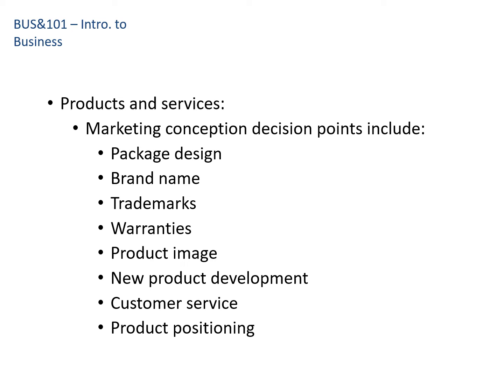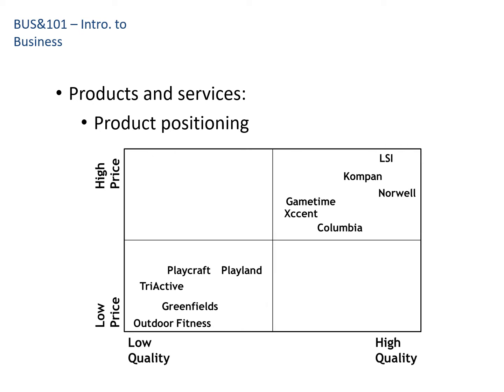So product positioning deals with the perceptions that customers have about a product, not necessarily what the truth is, but what their perceptions are. One thing to do is to do a positioning map. And in this one here, this is a positioning map that I did when I started a company making outdoor fitness equipment here in the US. The company's name was Norwell. You'll see it in the upper right box there. It's a company based in Denmark, and I started marketing the products in North America. So I wanted to see what the market for outdoor fitness equipment, like in parks, is in North America. So I looked at all the different companies there. I think there are 10 or 11 companies that were in that business.